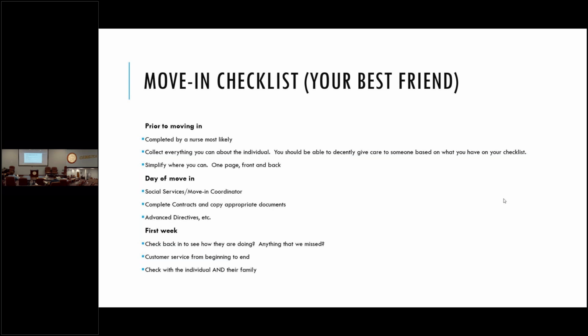Then when they actually move in, the day that they move in, somebody needs to be there to welcome them. So whether it's somebody in social services, or if you've got a move-in coordinator, somebody that actually takes them from the door to the room that they're going to be in. We try to give them a little welcome packet that just gives them information about the campus, our history, how to get a hold of certain people, phone numbers, things of that nature. It not only is a packet for the individual that's living there, but then there's some sheets for the family to take with them. Because again, contact numbers, contact names, that's so important when you are moving somebody in.